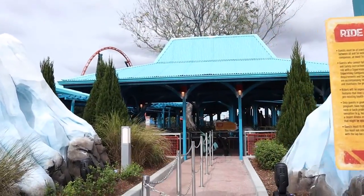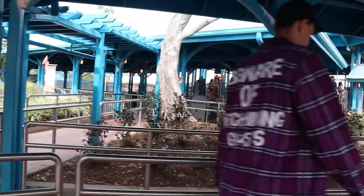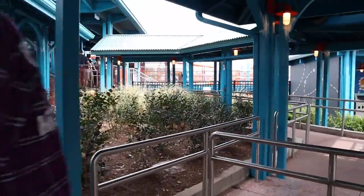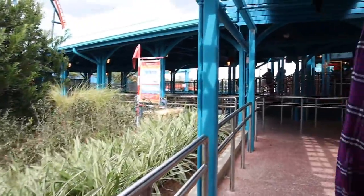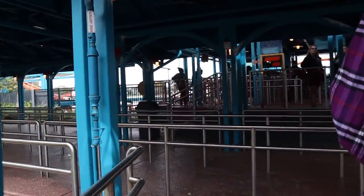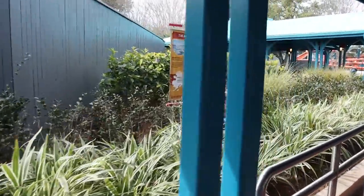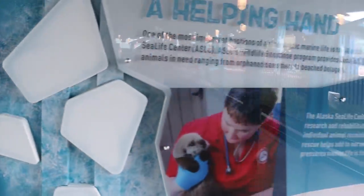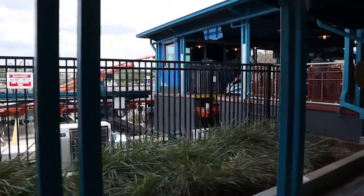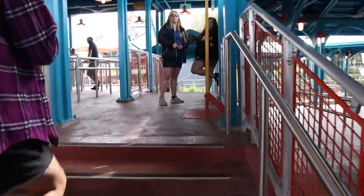We're at Icebreaker now. Let's film through the queue for you guys. We have a test seat right here. We've got some chilly audio playing, like it's from a blizzard. The rest of the queue over here. We have some displays over here. Some Arctic facts. And we have the station right over here. We go out onto the switch track and then onto the rod. Not a very big queue.